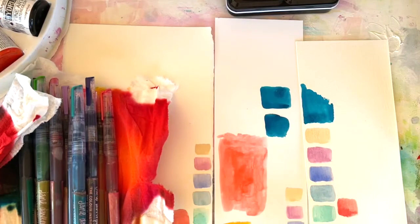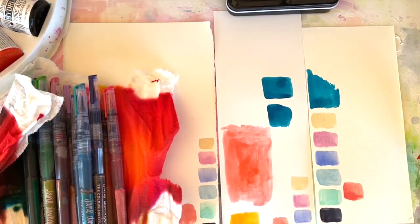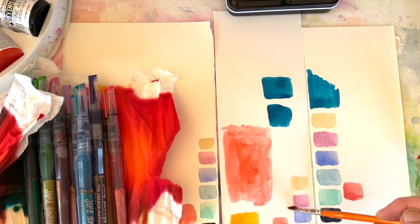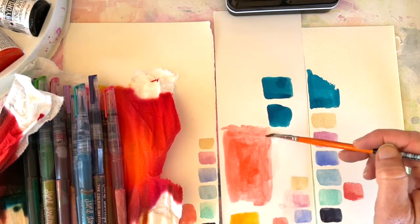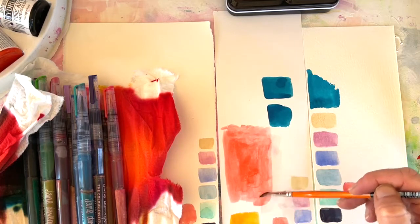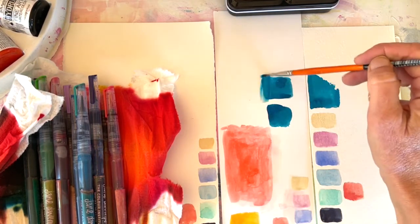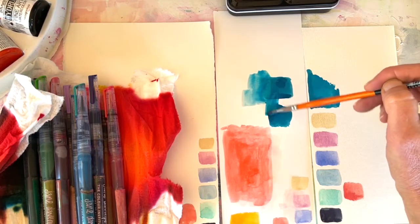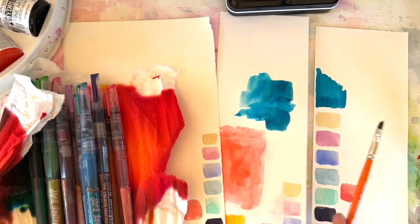But all of these colors too, you could have a painting and you want to go back into it with watercolors. What I love is that you can just keep painting with it, where with acrylics, they would not work. They'd be dry. And look, oh, so beautiful. Okay.